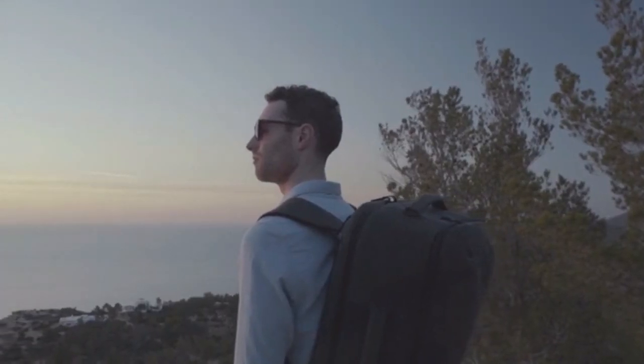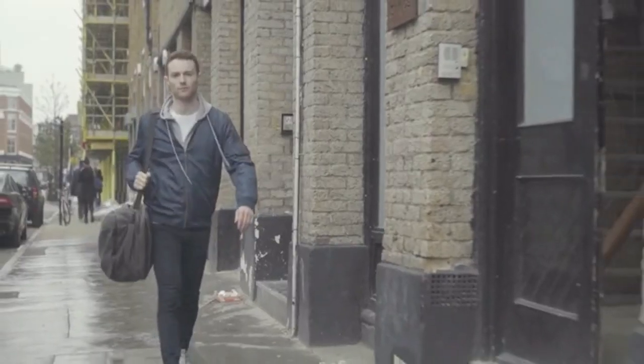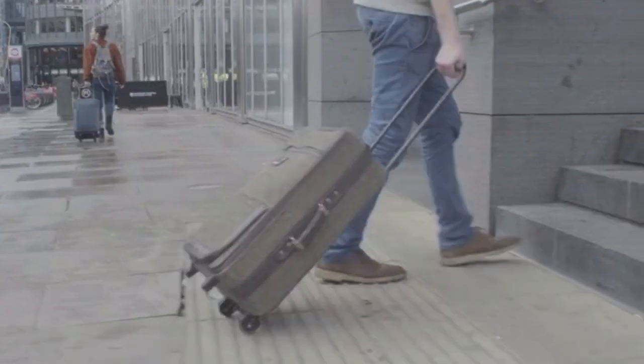This is the Arkido bag, designed for smarter carry-on travel. I'm Will Ford, founder of Arkido. Travel is a big part of my life and something that I love to do. There are some travel frustrations that we can't control, like bad weather and flight delays. But there are other parts we can make better. The Arkido bag is designed to make your journey more organized, allowing you to fly with just your hand luggage.